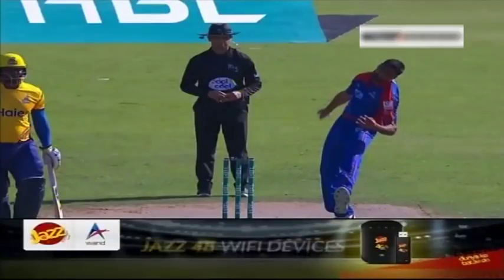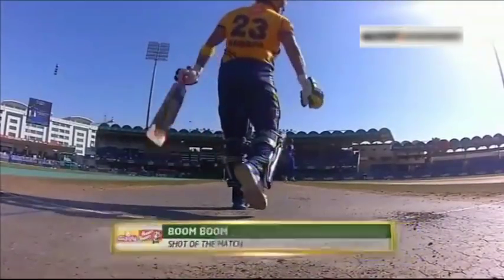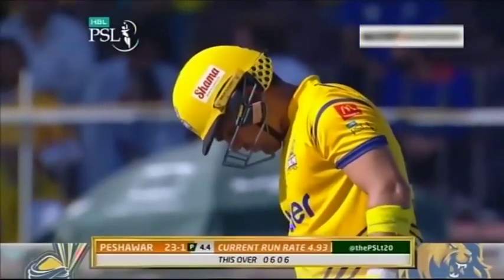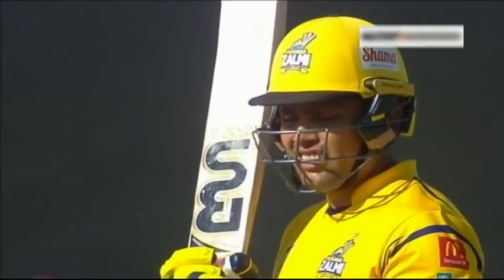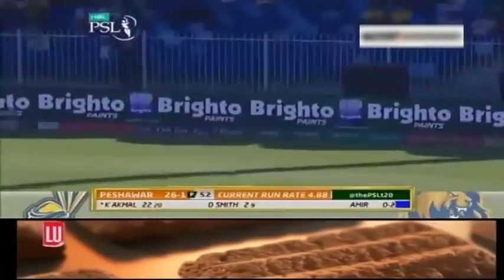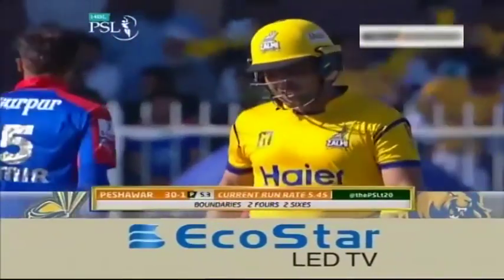So he's got it right. And those two shots this over are the feeling you want at the crease. It's been tentative, it's been caught in the crease, and now 2 sixes out of 4 balls. Does this mean he's away? There's a boundary, a much needed one for Zalmi, and it's courtesy of Akmal again.